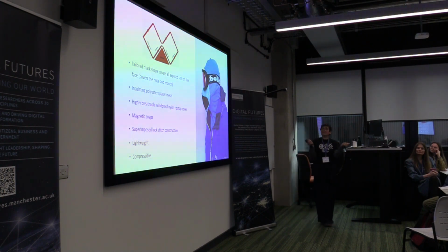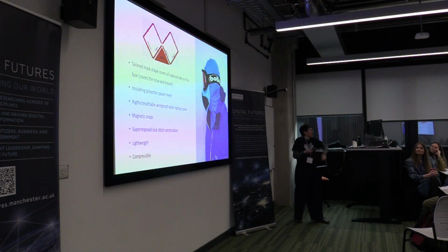It's got these magnetic snaps, so it's a really audible clip when it goes on, so he knows it's there. Just a really basic superimposed lock stitch construction, super lightweight and actually really compressible. He had about 3, he just screwed them up and put them in every pocket, and it was fine.